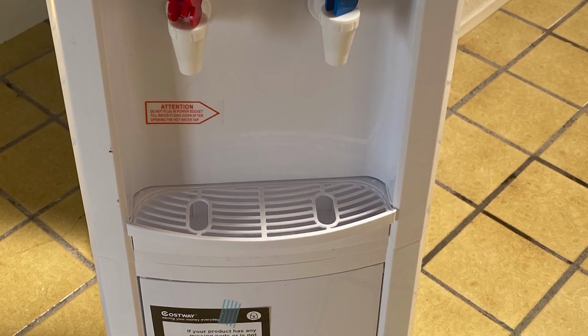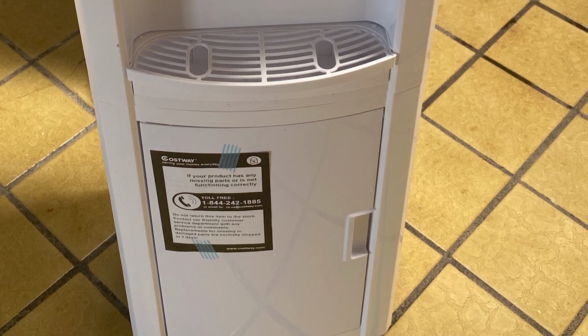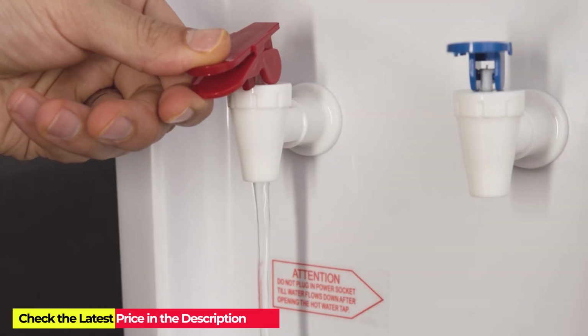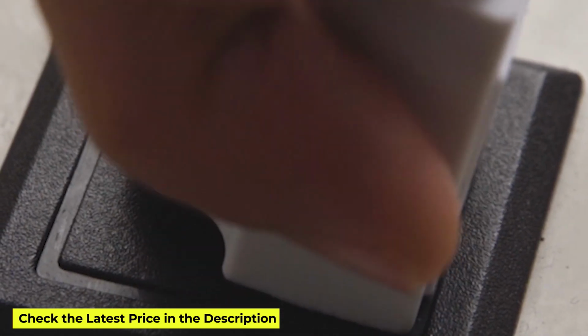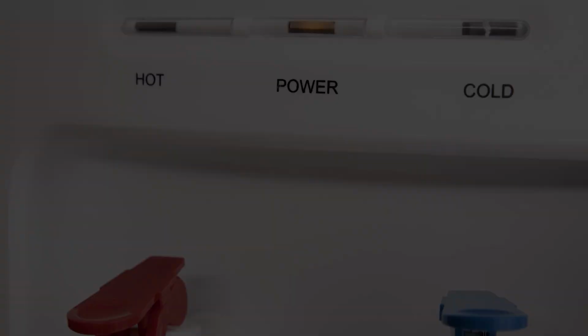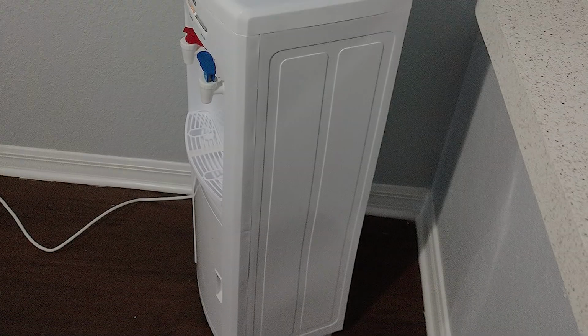There's also a small storage cabinet underneath the dispensers where you can keep drinks, cups, or other supplies. While this water cooler offers solid features for a low price, the trade-off is that it's not as aesthetically pleasing as some high-end models. The exterior of the unit is a plain white plastic that looks somewhat cheap.